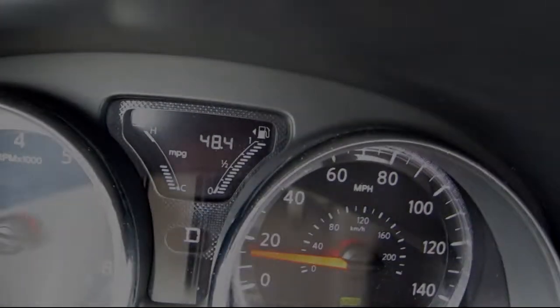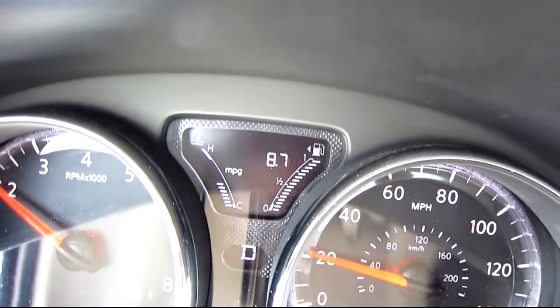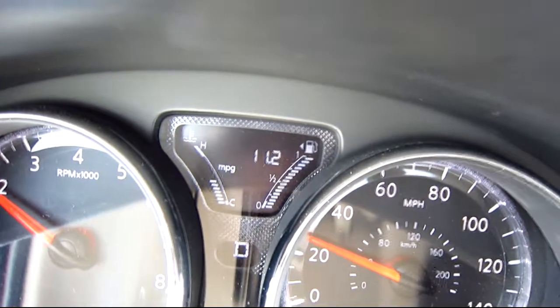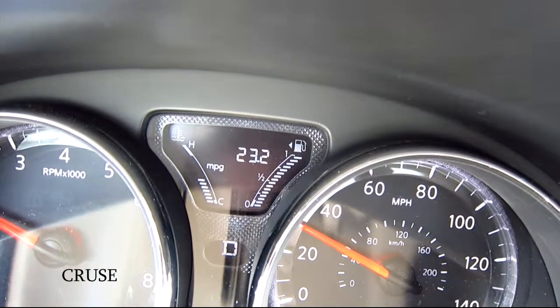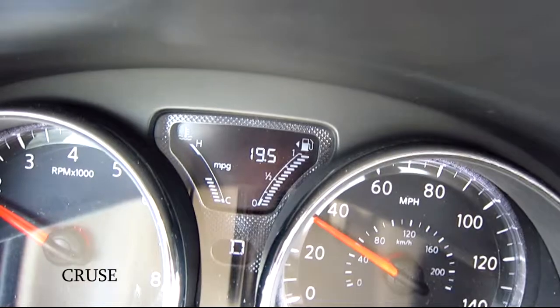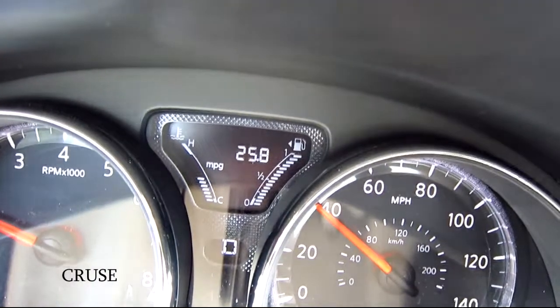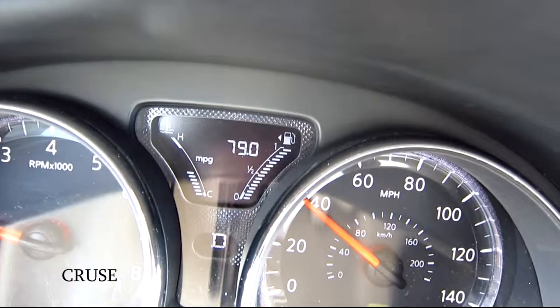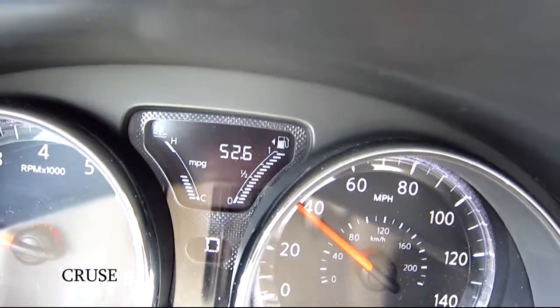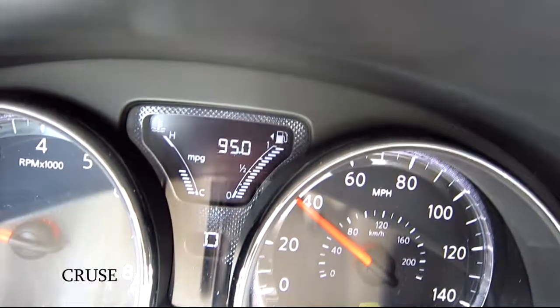Turning on park. Accelerating. Resume. Slowing it down to 35.